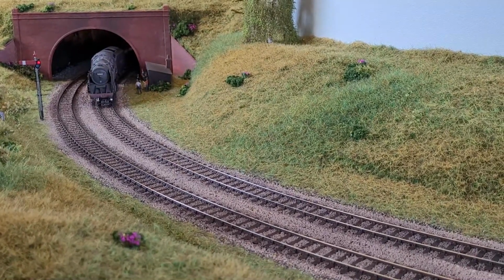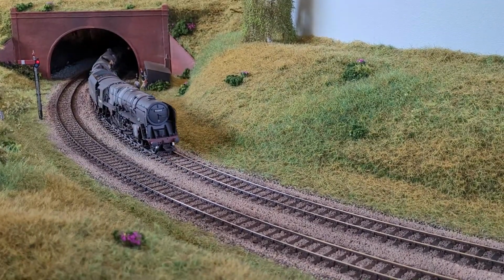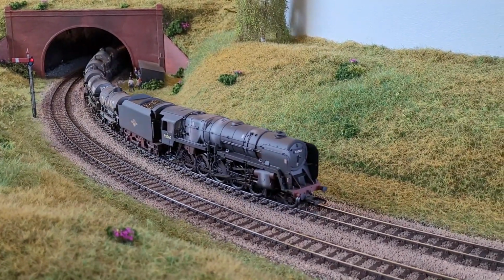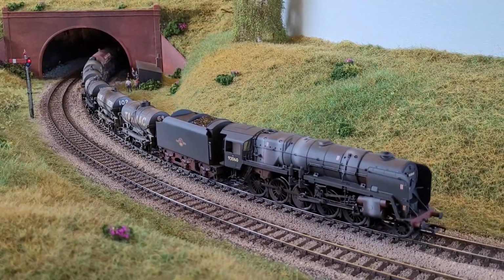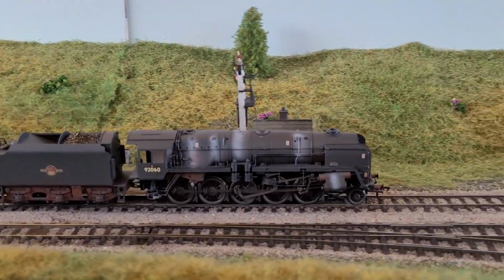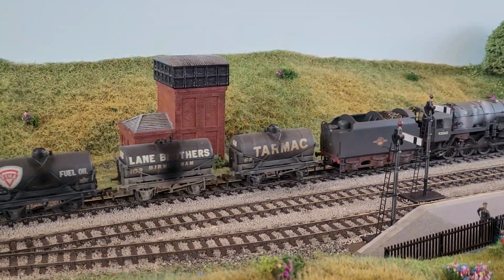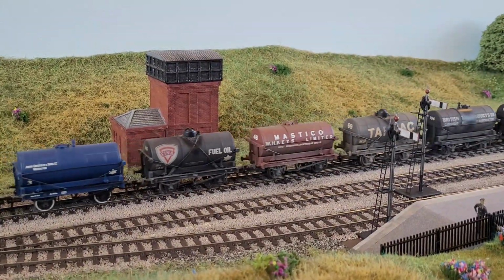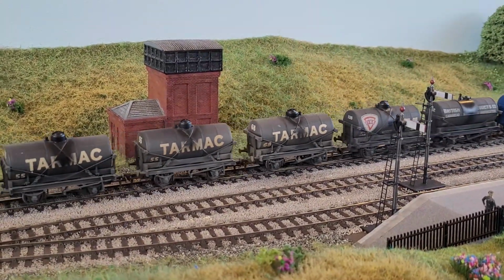Where is he based at? Saltburn? Yeah. Saltburn was it? Saltburn. Nice. Signals down. There's some little whiskey limited.